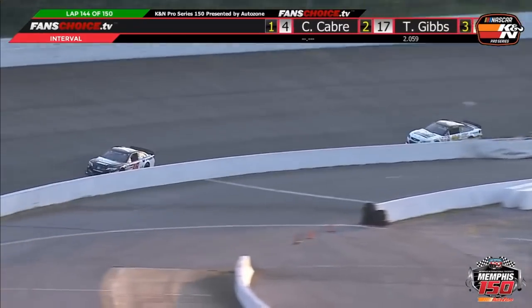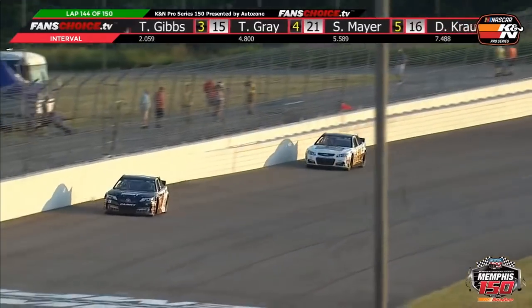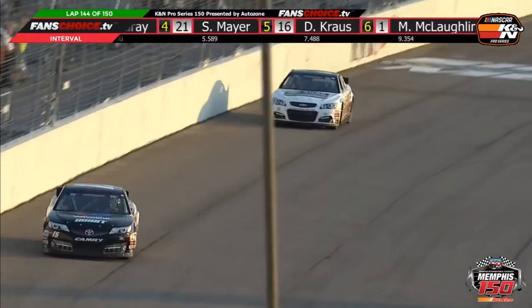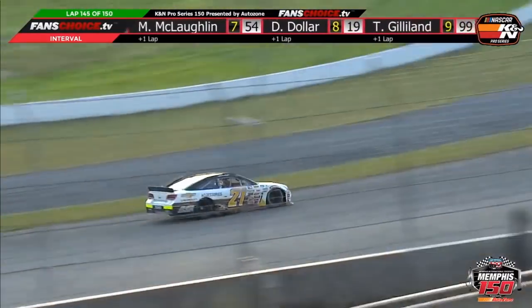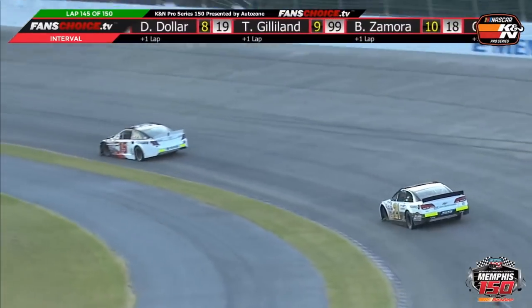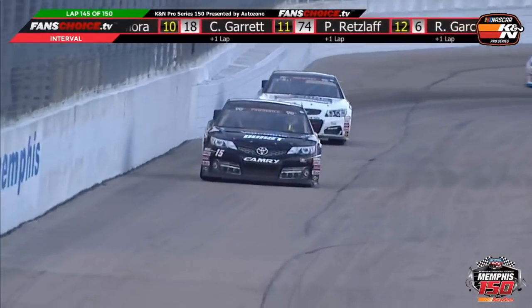They're just not really being aggressive as I thought they would with only 6 to go. Nobody's taking any chances. They are moving Brandon Oakley over. He's been a thorn in the side of some of these cars as he has presented lap traffic to the field.